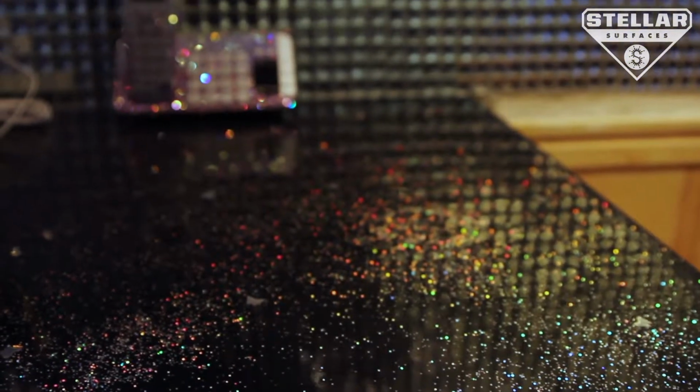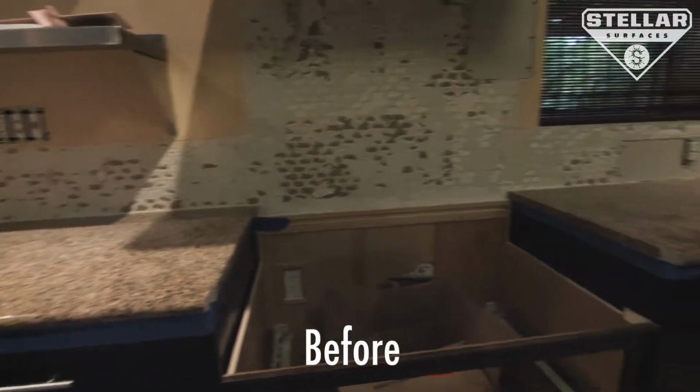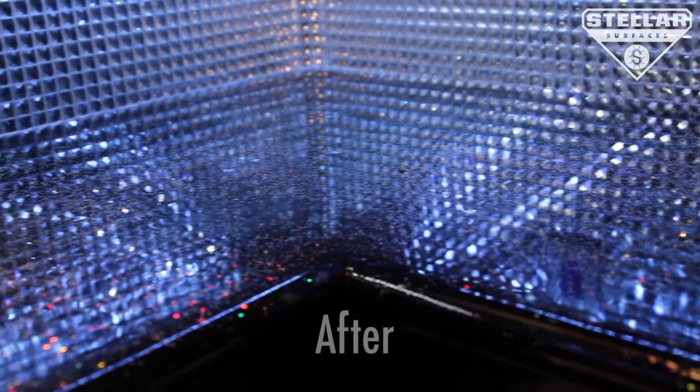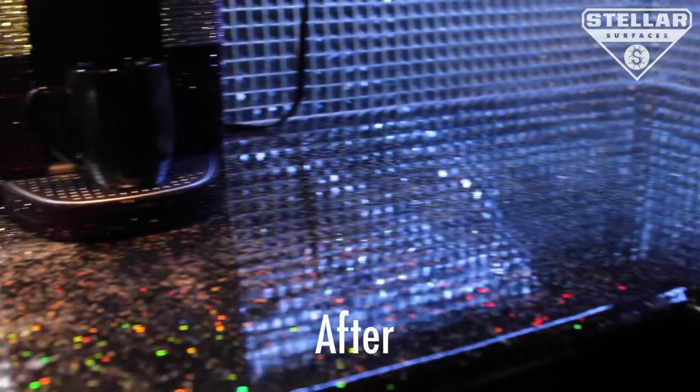Once the mirror splashback was installed, you can see it is a very stunning, one-of-a-kind custom countertop kitchen that has a very impressive presentation. So if you're thinking of doing something a little bit different that's way off the wall, call us today and we can design a custom finish countertop for you that's going to cause everyone that walks in the room to be amazed and wowed at your phenomenal kitchen space.